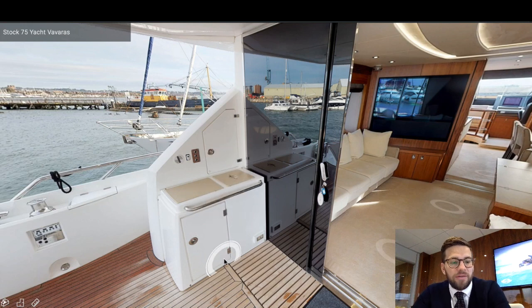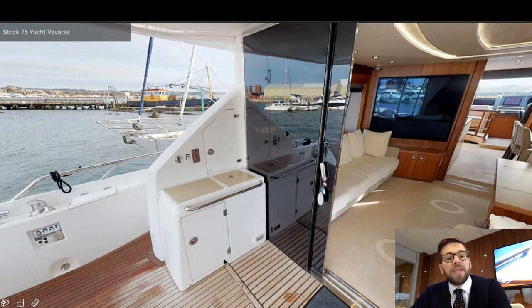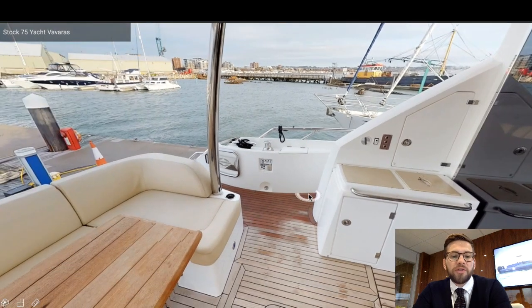The boat does have a joystick drive system as well, which also has the dynamic positioning system, or the DPS for short, which I can run through in more detail if you would prefer. Just drop me an email. But the boat also has a third helm station built in here as well, so you can actually drive the boat from the back part of the cockpit, should I say.